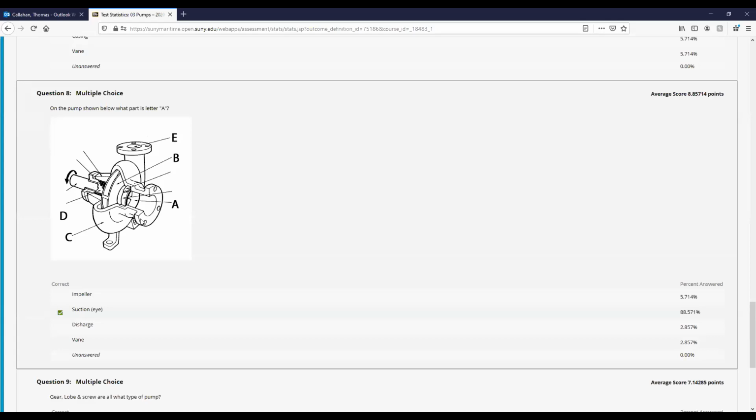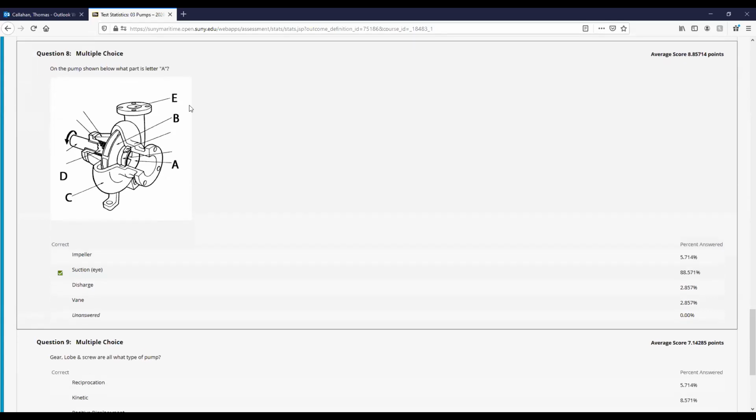Looking through, we can go into the pump as well. We're looking at part A, and that is showing the center of our impeller. So we're getting into a part of our impeller, but it's also pointing at the entirety of this area. The only one that lines up with is our suction, our I. Remember, we discharge at E.